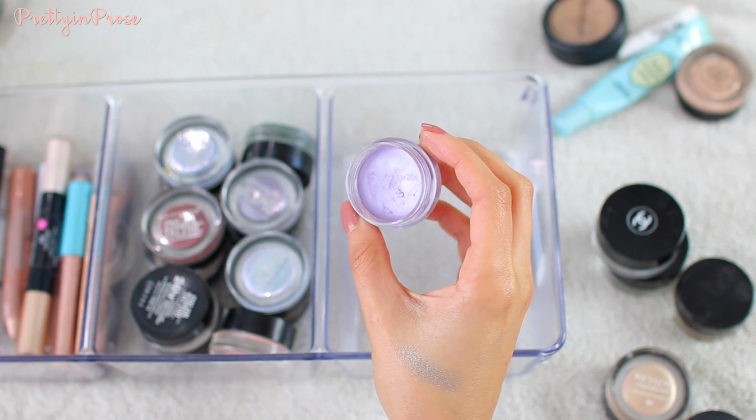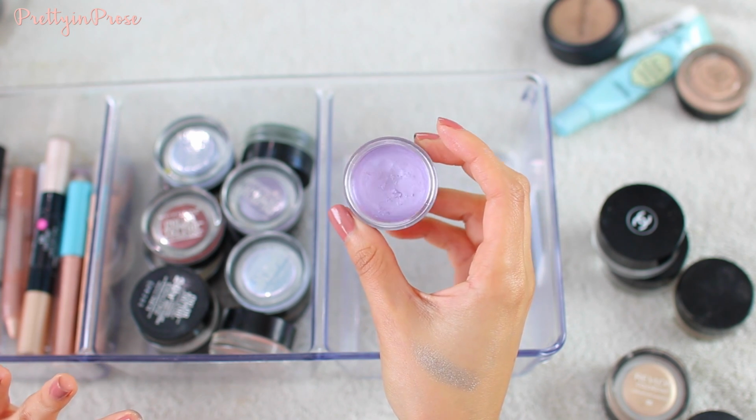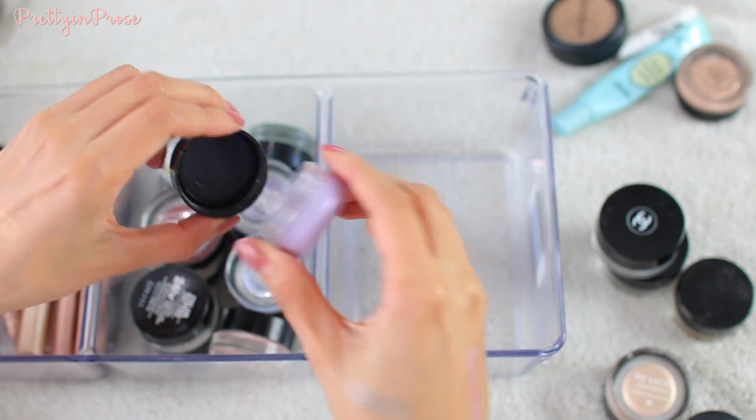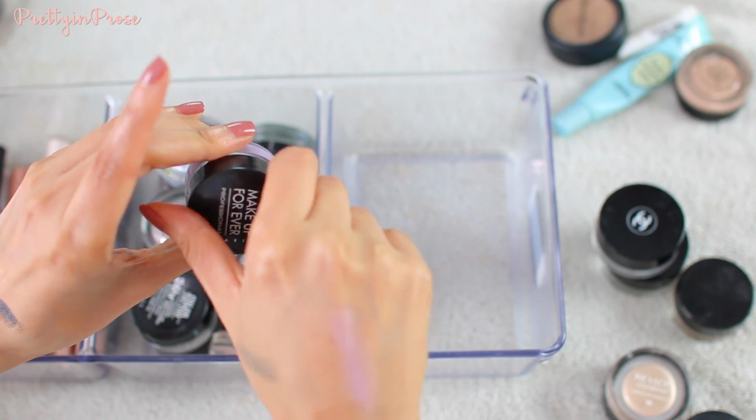And there's what it looks like. You can see it's a very cool toned, beautiful lavender color, fun unicorn-esque purple color. It's just so pretty, so I'm definitely going to be holding on to that one.